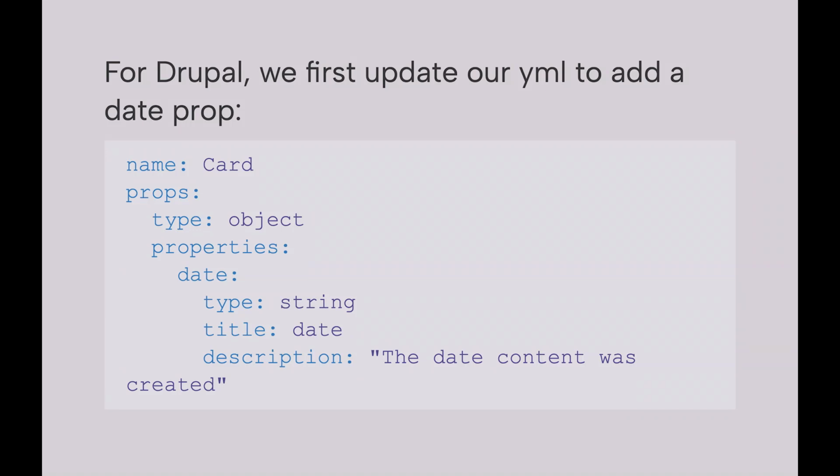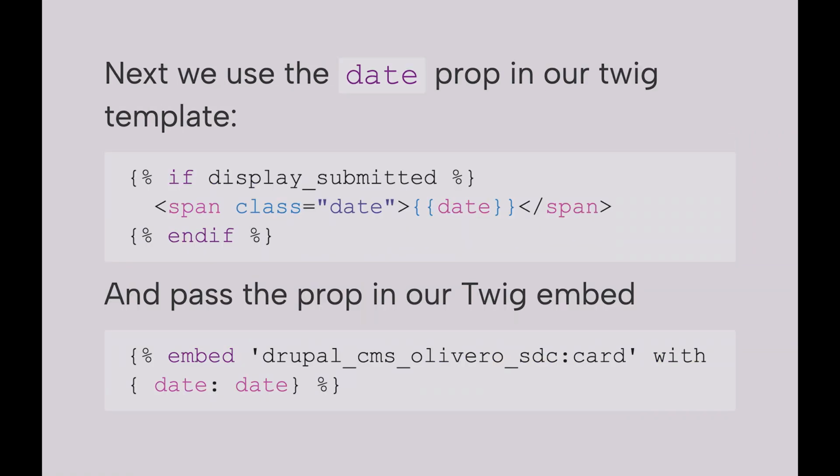So for Drupal, again, we need to first put that representation of that in the YAML file. So this is JSON schema, essentially, even though it's in YAML. That's the format that it uses. So it's a little bit more complicated. There are different types, like strings, integers, objects, etc. But yeah, so for the date in this case, type a string, give it a title, give it a description. That's enough for the SDC to be able to pick up on the prop. And now that we've defined it in the YAML file, we can use it. So in the card template itself, it just becomes a Twig variable that we can use, the date variable there.